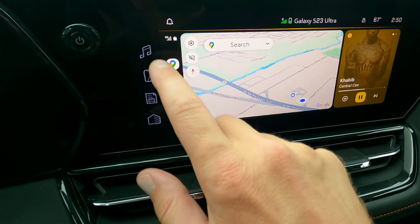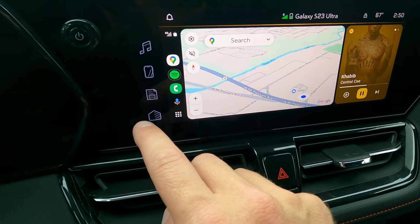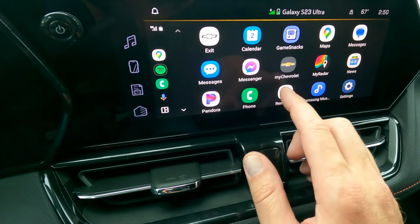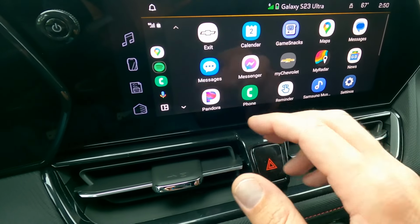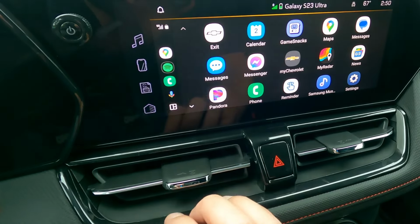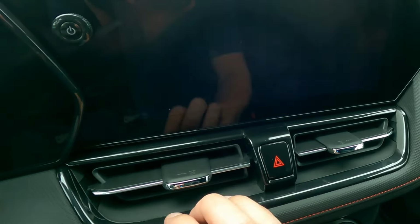It comes right up. You'll notice that you still have your left-hand menu here for the vehicle. We have a secondary menu for Android Auto. I'm going to hit the little dots there. This is all the apps that you could use based on what's on your phone and what's allowed. If you want to go back to the Chevrolet screen, you hit the home plate. That'll bring us back to the main menu. You can now see Android Auto is highlighted because it's actually operational because my phone is paired. Really, really easy system to use.